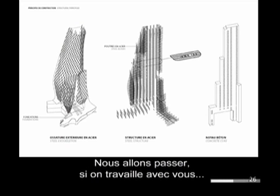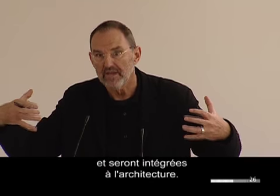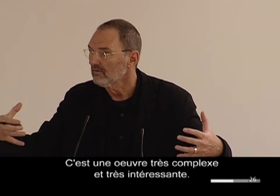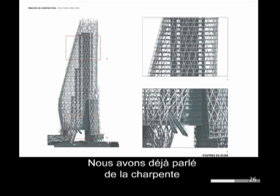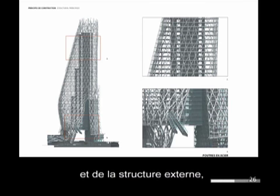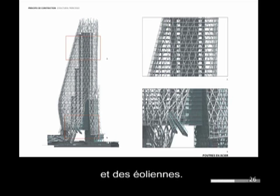If we work with you, the staging and the construction sequence is a project, and it'd be integrated into the architecture, right? Very, very complex piece of work and a very interesting piece of work. And then we've talked about how we've added the frame and the exo frame and a skin, which I'm going to talk about environmentally, and then a wind farm. And I'm going to take you through that series of pieces.